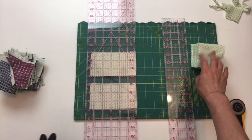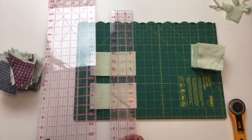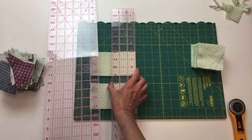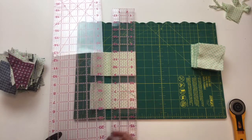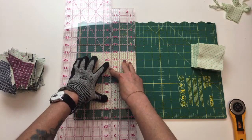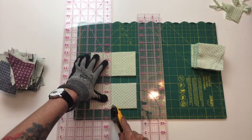I was thinking, oh, I'll still need more leaders though, more of these, even if I'm working on trimming and cutting the others. But yeah, once they are all trimmed, I can just start sewing blocks together. That'd be pretty awesome. Yeah, okay, I'm gonna do that.